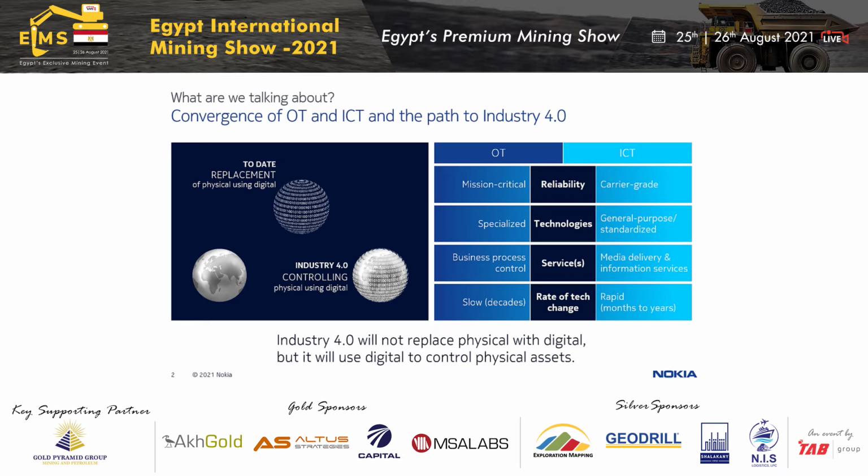And what do I mean by that? Well, we're looking at a network that is mission critical, highly reliable, and carrier grade. We're looking at a technology that is specialized, able to pick up remote, moving, always changing environments and assets. We're looking at something that has an ability to add business value and business processes in many different forms and media. So it's something that is also able to deliver high performance, high bandwidth, and ultra low latency.